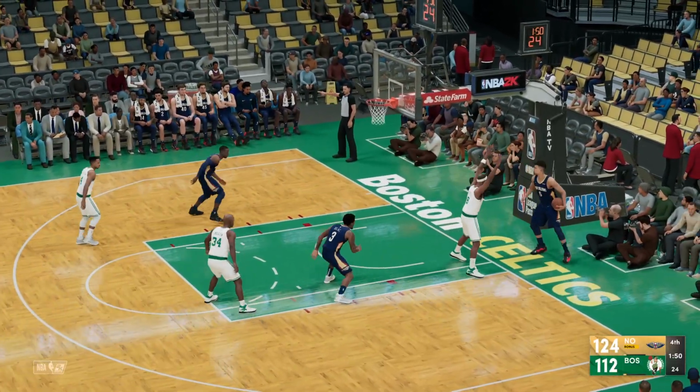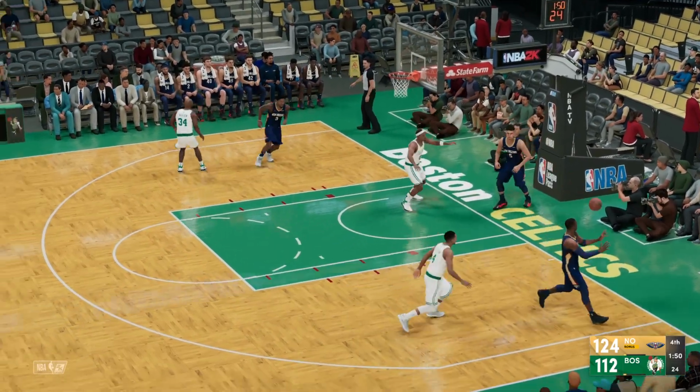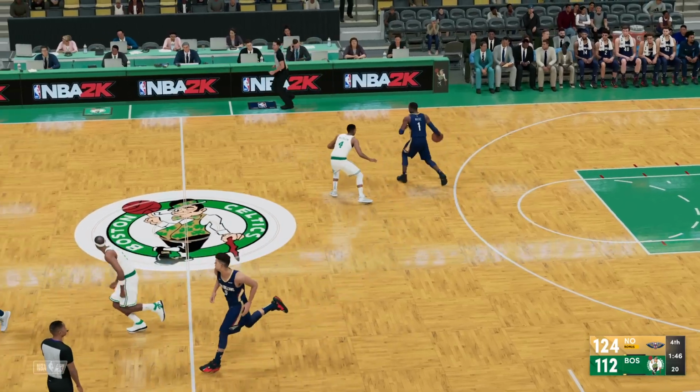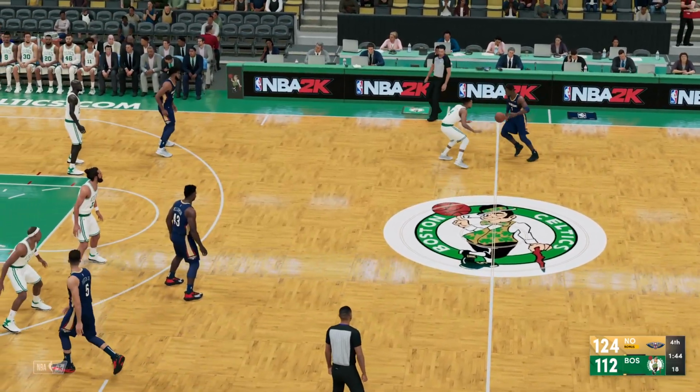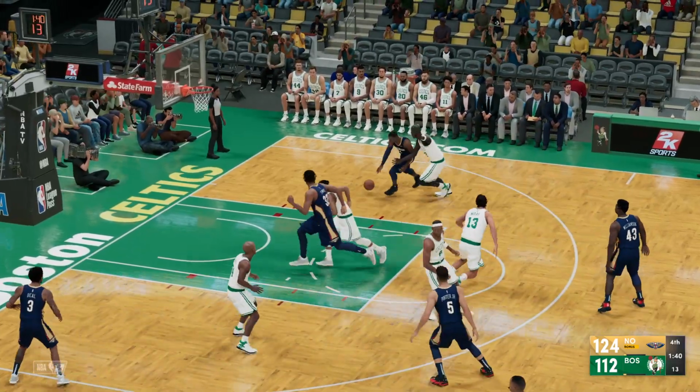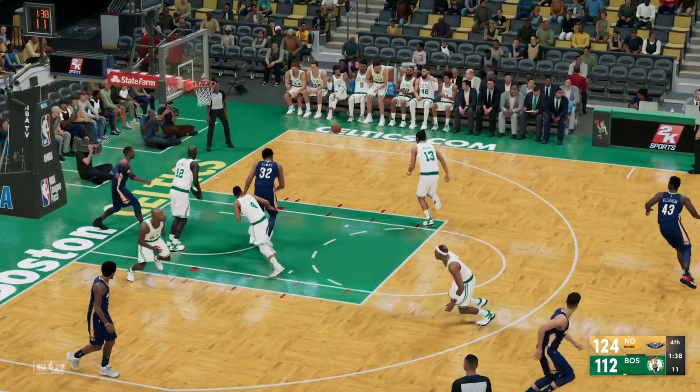Pierce has got 28. He's not the reason that they're trailing in this one. He's been on his game. It's a few of the other guys that need to pick it up. Wade with it. Now defended by McCollum. And it's Wade penetrating. Garnett with the block.